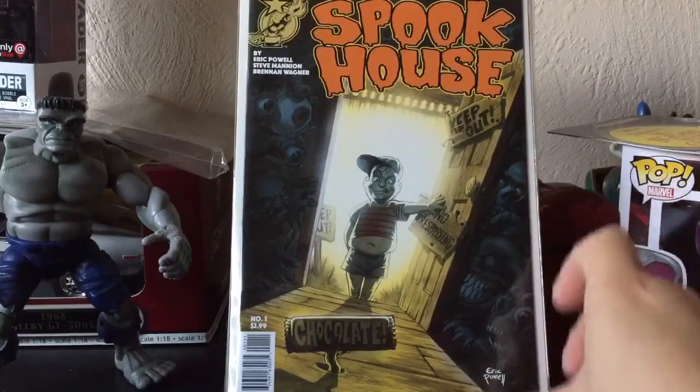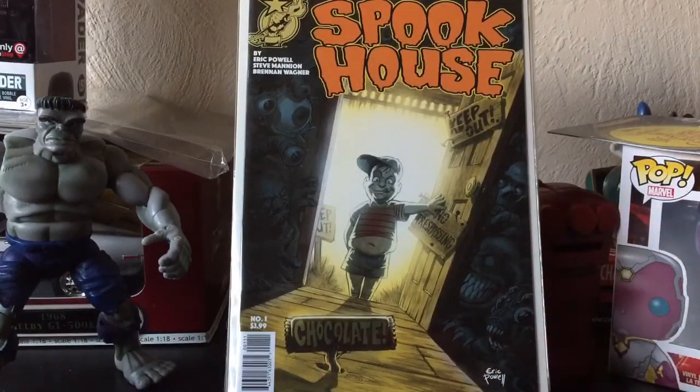Spook House #1 by Eric Powell. I picked it up as a speculation just because of how quickly Hillbilly took off. There were 2 copies there, but I didn't really want to be greedy, so I just picked up the one because I know that guy doesn't order a lot of Albatross books anyway. So yeah, paying it forward to my fellow collectors if there was anybody out there looking to buy it.